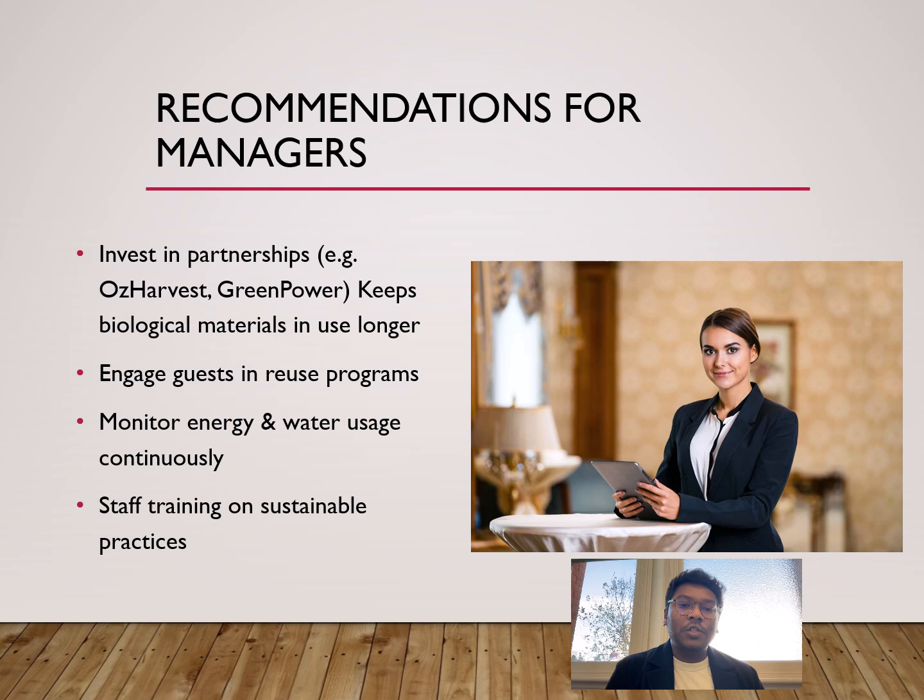Second is to engage with the guests: invite them to participate in towel and linen reuse programs, explain how the hotel is reducing waste, and even offer small rewards for eco-friendly behavior. Many guests love being part of something meaningful. The third one is to invest in technology to monitor energy and water usage. Smart systems allow you to identify inefficiencies and adjust operations in real time, saving money and resources.